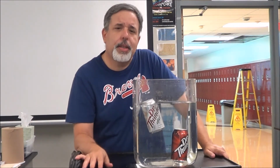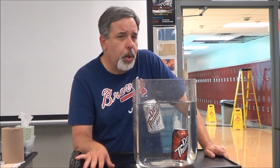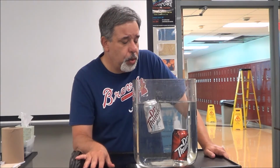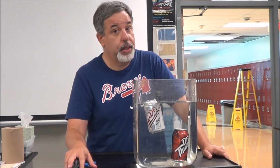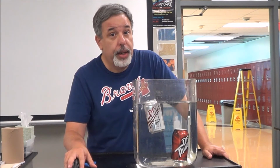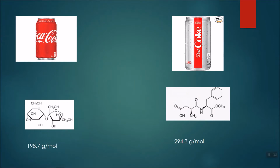So it appears that the diet soda is floating while the sugared soda has sunk down to the bottom. Why? A Coke can and a Diet Coke, and it doesn't matter that I was using Dr. Pepper and Diet Dr. Pepper, it would have worked the same way. So you put a Diet Coke and a Coke can in a container of water, and voila, the Coke can sinks down to the bottom. The Diet Coke is going to float on top.